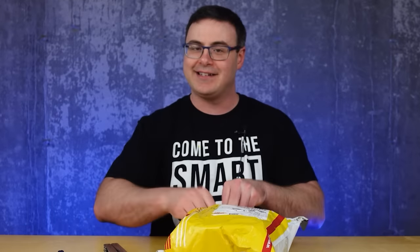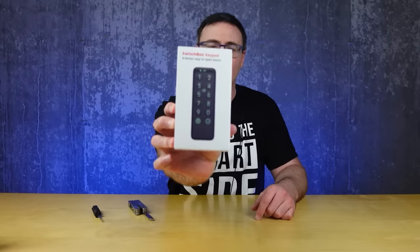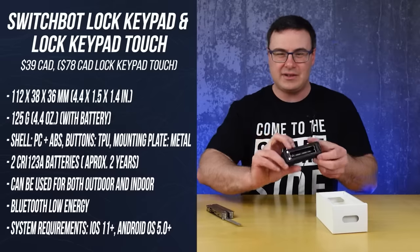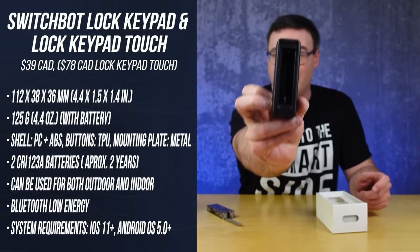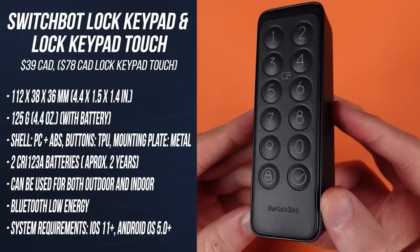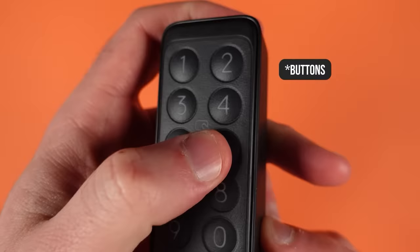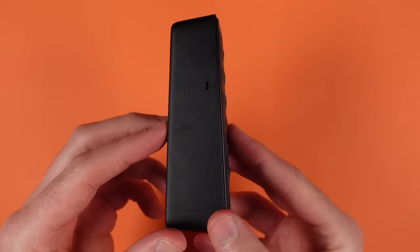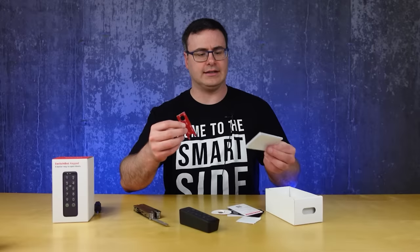Pretty sure I know what this one is, but you always gotta dig in. Of course, we're talking about the SwitchBot keypad that goes with the SwitchBot lock. Two CR123As should give you a couple of years of battery life. I really like how these batteries feel to the touch, and I'm liking the little bit of a matte finish on this. All kinds of stuff in this.